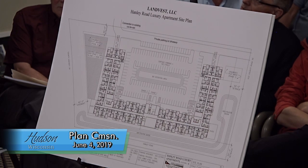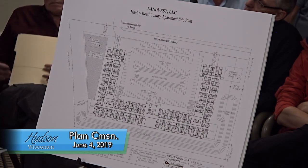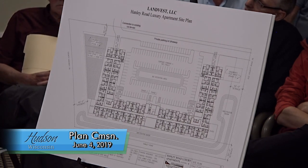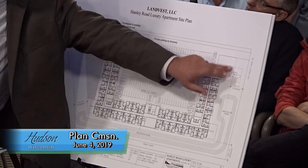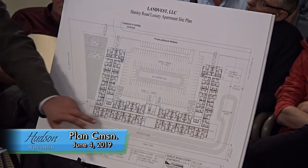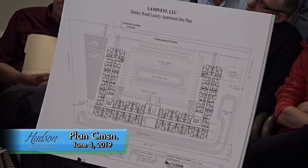From a topographical perspective, this site sits very low. It's kind of in a depression off of Hanley and Old 35. So the profile of the building will actually, in all likelihood, be that of a 2-story building or so. You'll note that there's additional green space along the interstate. So there's green space here. There's a play area on this side, and then there's an infiltration basin along the Hanley and Old 35 intersection.